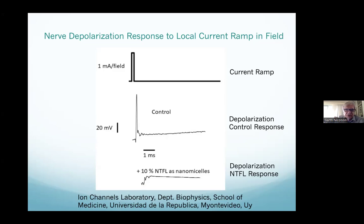So just to show you how this works, we can take nerves in culture and present them with a ramp depolarization. If we ramp depolarize that field around them, we get the depolarization of the nerves, and then as they readjust and come back to control levels and so on. If we put in membrane lipid replacement, in this case as nanomicelles of these membrane phospholipids, we can attenuate that. So instead of the ramp depolarization, now it's modulated. We don't get the same depolarization.